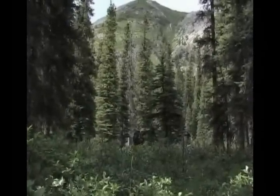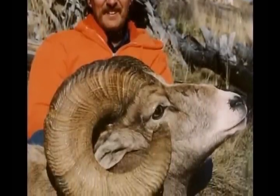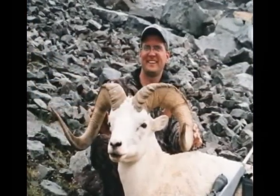Well, my quest for the Grand Slam started when I went to a FNAWS convention in 1987. Just being a kid from Montana, I'd always hunted big game in our state, but I didn't really realize that you had the opportunity to take these other species, and the species are the desert bighorn, the Rocky Mountain bighorn, the stone sheep, and the Dall sheep. And one thing led to another, and I kind of started down that road. Never really thought I would ever complete it, but for whatever reason, I was very lucky over the years and drew some really good tags, and I had some people help me out along the way, and was able to take 3 of the species.